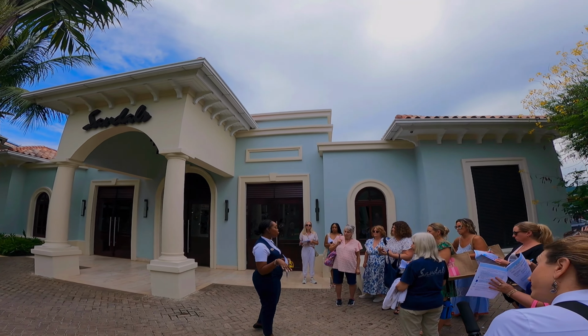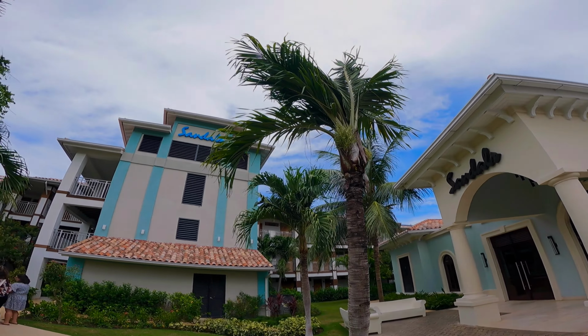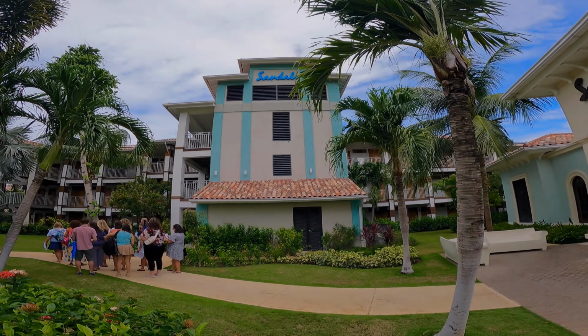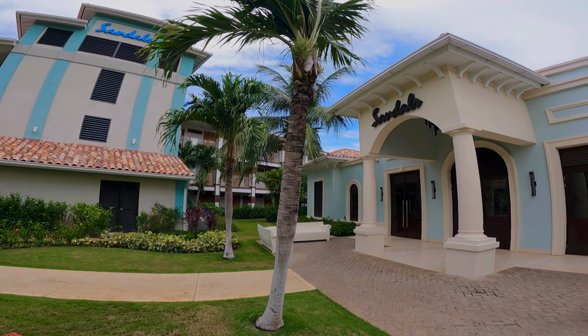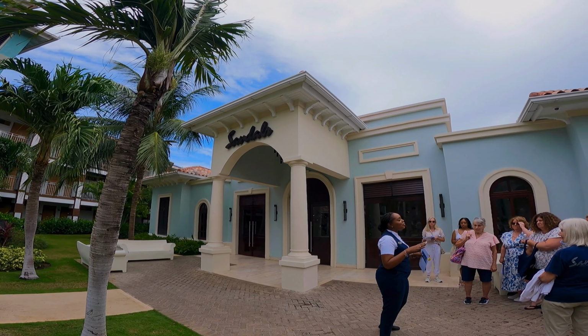These next two buildings are other options where you can have your wedding depending on the size of your parties. There are so many different locations on this resort to have your wedding. You really can't go wrong. It just depends on how many people you'll be hosting.